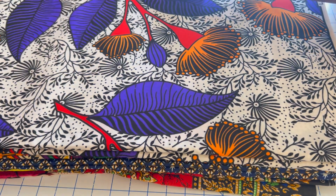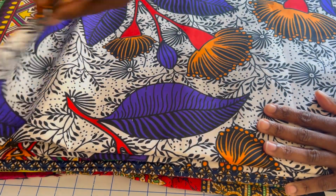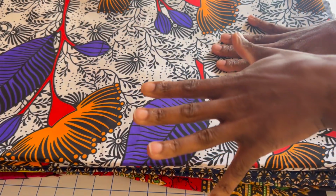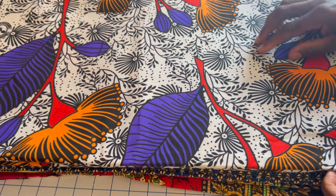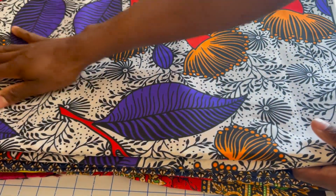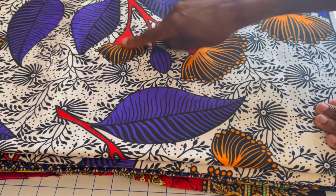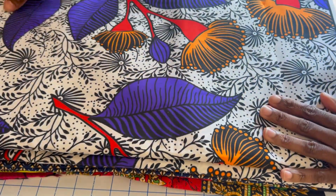The next one is a floral print. Y'all know I love a good floral. This is a different floral print. I haven't seen anything like this before. I thought the white was a nice contrast to these bright purples and orange. It was just a nice, fun pop of color with the red. If you love black and white prints but are slowly getting into color, this would be a perfect Ankara. I just thought it was really pretty. And you know I love a good, unique, abstract floral print. So I picked up this one as well.